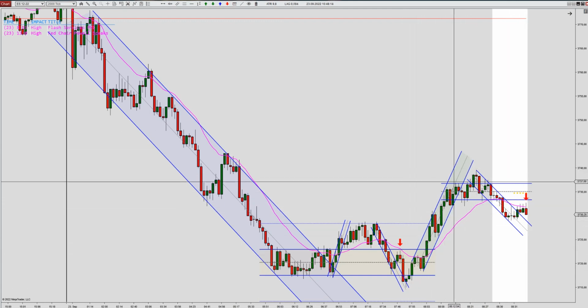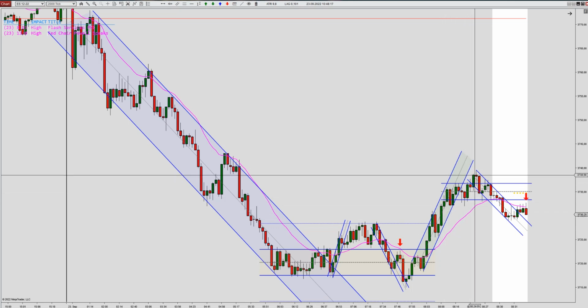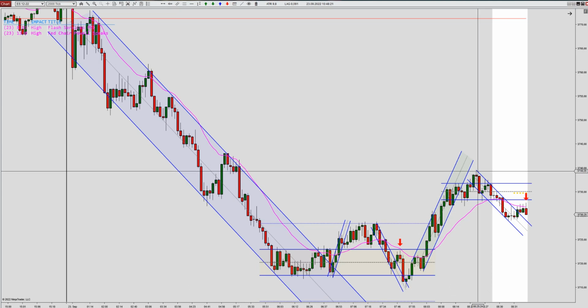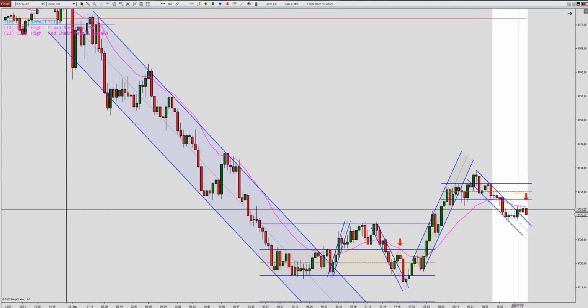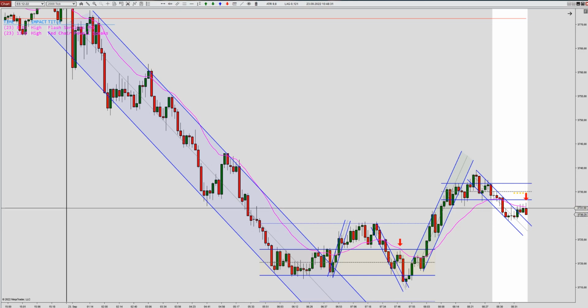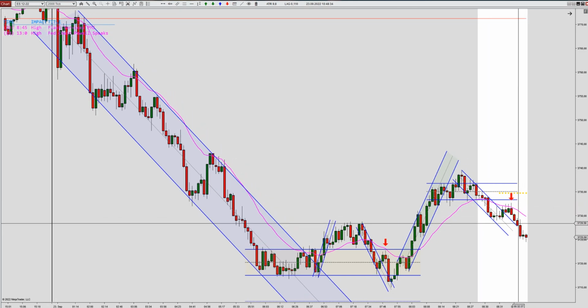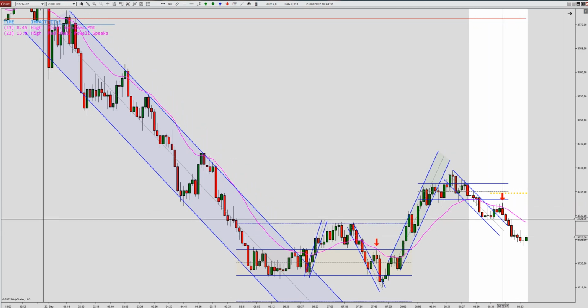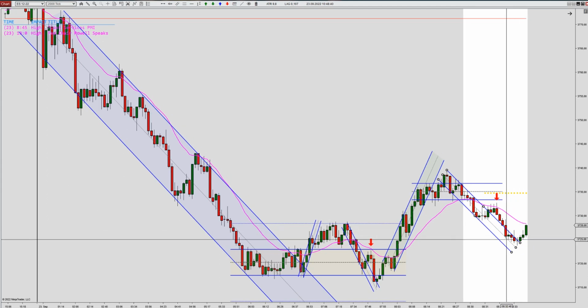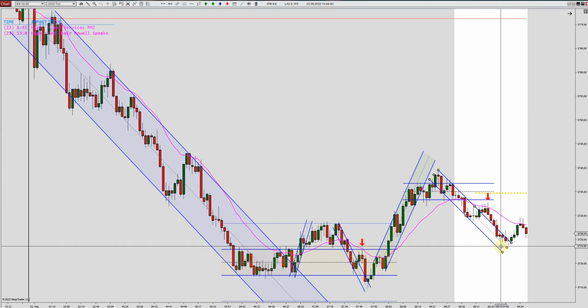Also this channel played out, break, new high, and this channel here is intact. You can see it made a high, touch here, touch here, touch here. So this is the first break. And on a second entry short to retest the lows, I like to take a short here. And that would have worked out. So we broke this channel, made a new low, and trending lower now.